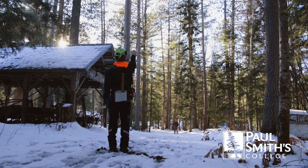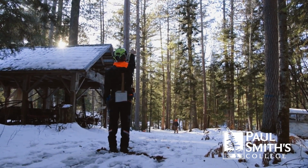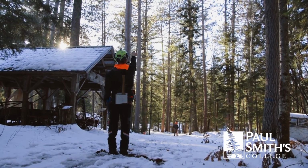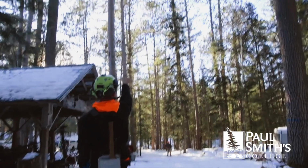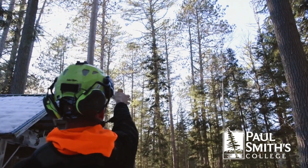So now we're using the axe as a plumb bob and noting the side lean of the tree. This tree has just under a foot of side lean, as can be seen on the side of the axe. If the center of the tree was in line with the axe handle, it would have no lean. So we're looking to each side of the axe handle.